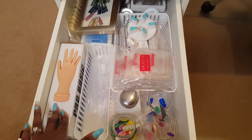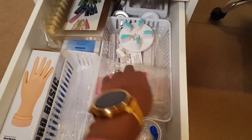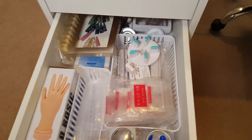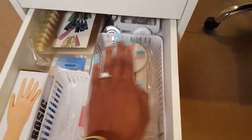This is my little practice hand. I have some of these practice tips, and these are some more of my practice tips that you guys see in my video, those long stiletto ones like that. And under here are the rest of my nail files, my backups, and here's my training wheel.